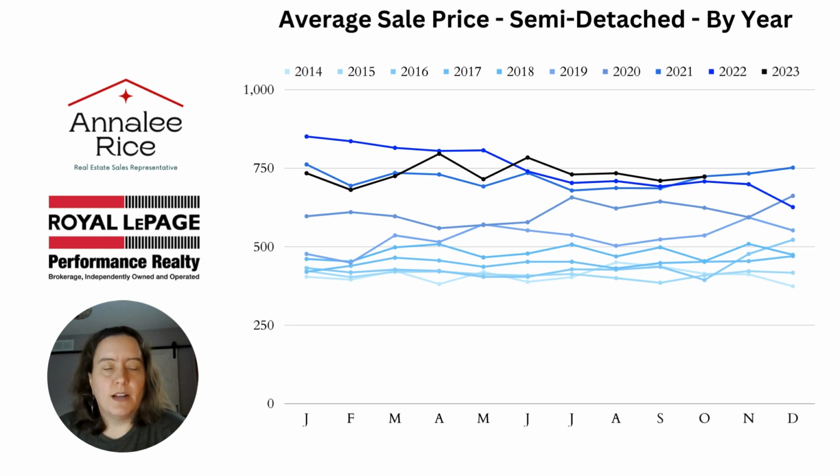This one here is for the semi-detached market, and as you see with all the little ups and downs month to month, it's a much more volatile market. You can't compare average sale prices across the board. And I think I'm going to actually break this out into a separate video at some point, because there are some seriously different areas of the city, and a semi-detached in Westboro versus a semi-detached in Nepean are completely different. And that's why we get these very different values. And that's a lot smaller of a market.